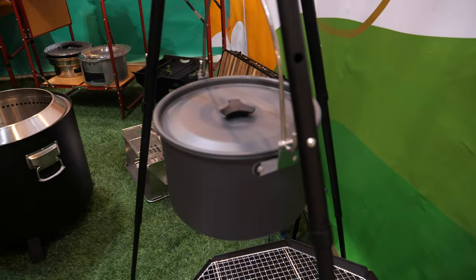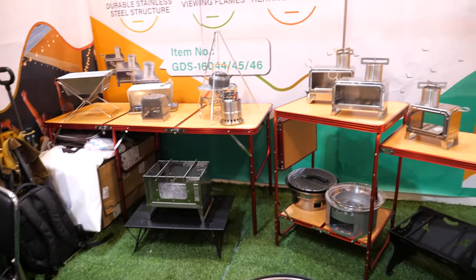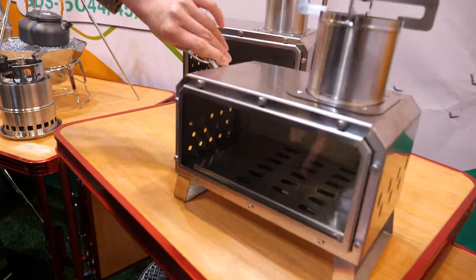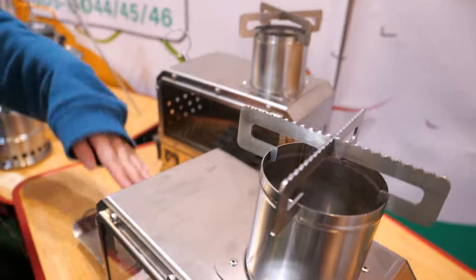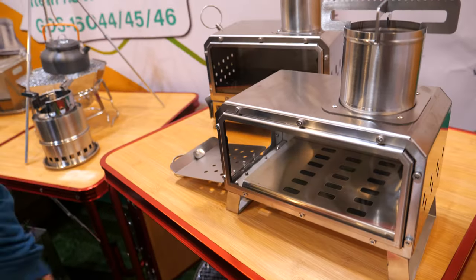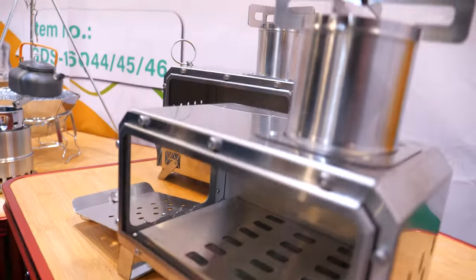This is our product for camping. What is the most special one? What is the small one there? This is the high temperature glass, and you can put the firewood inside. Then you can see the fire burning at the outside.